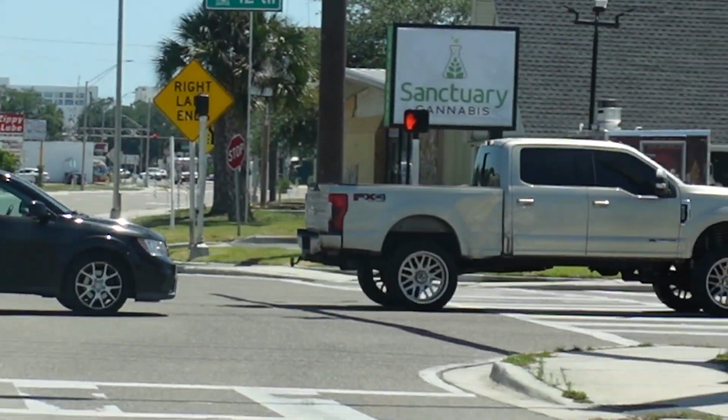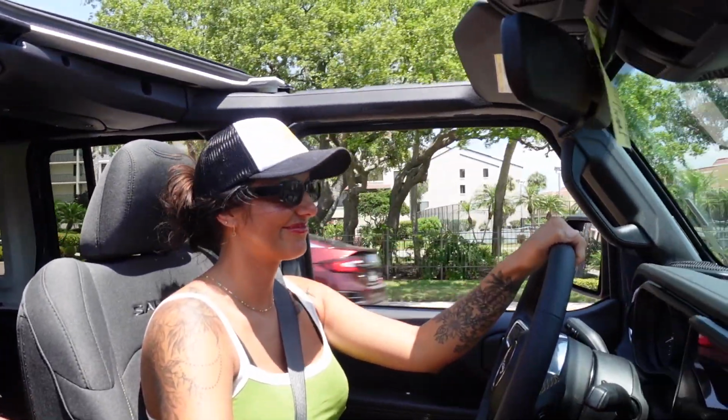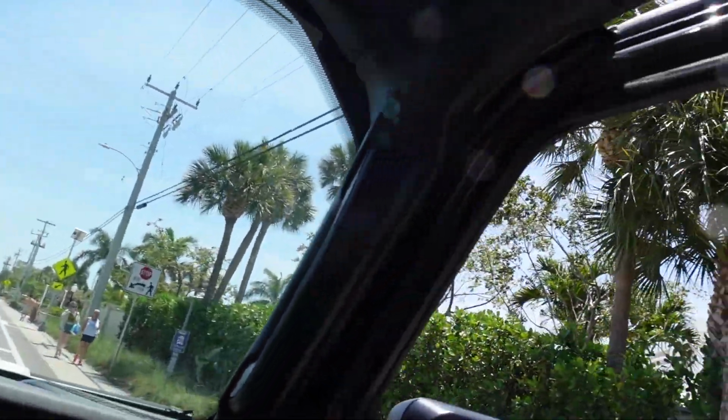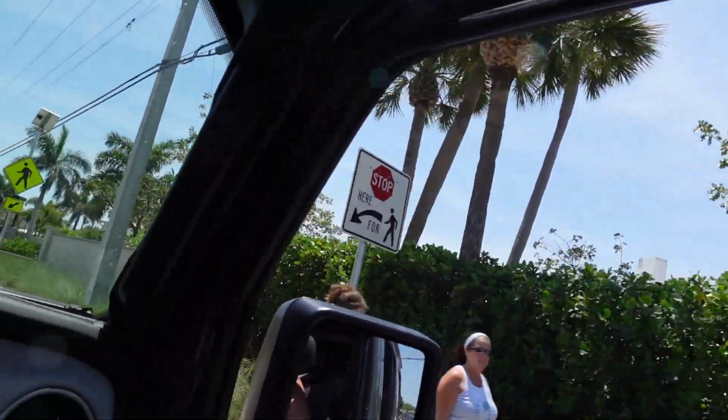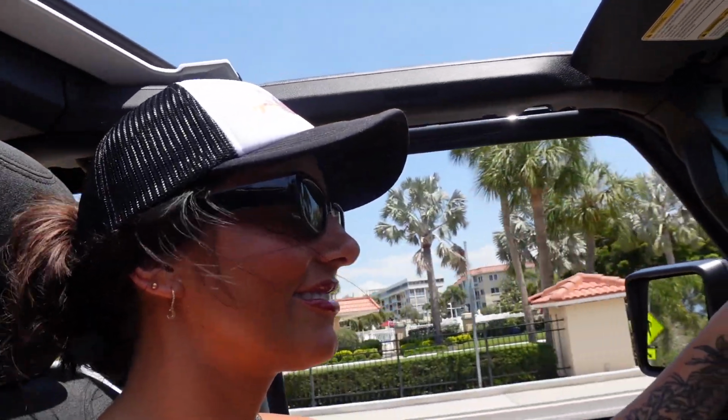There we go. Ripping it too. Hey, got the roof off the Jeep on the last day. What do you think? I'm not leaving. Not leaving, did you hear that? We are not leaving. Look at that. The sun and the sky. Look at that. Palm trees everywhere. This is crazy. This is exactly what we needed.